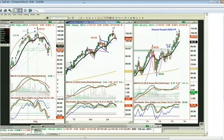Okay, let's go to gold. Gold right now is just trading down a tad, down maybe $4 or so. Well, look at this. In the gold, where did I go? GCZ.